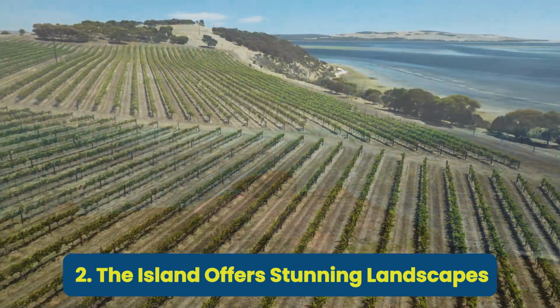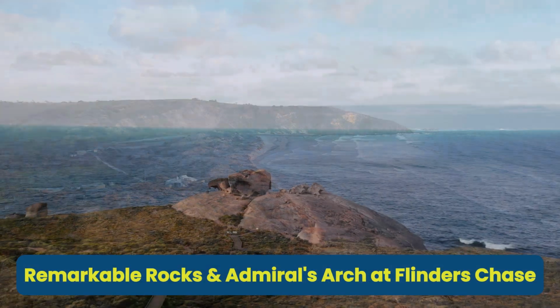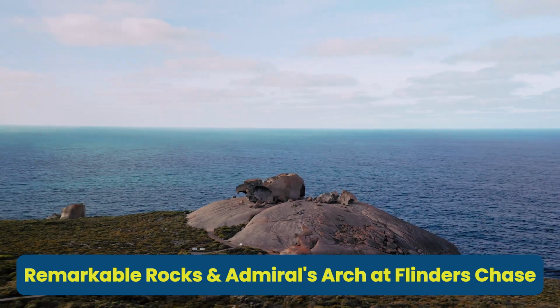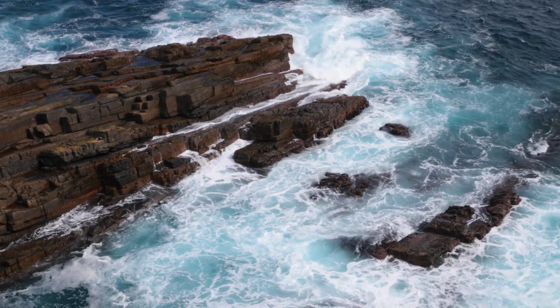Number two, breathtaking landscapes. If you love unusual landscapes, then you'll enjoy the unique rock formations at Flinders Chase National Park. Like the Remarkable Rocks and Admirals Arch, they are pretty unique, unlike anything you might have seen before.